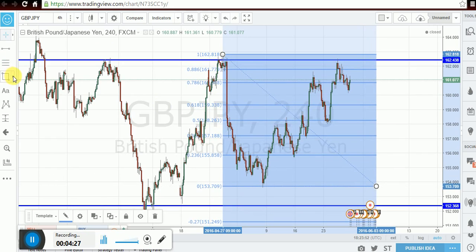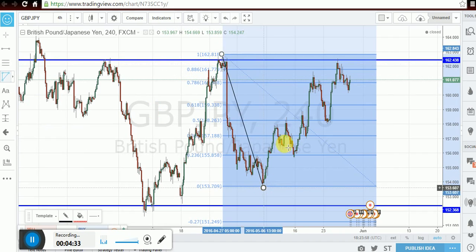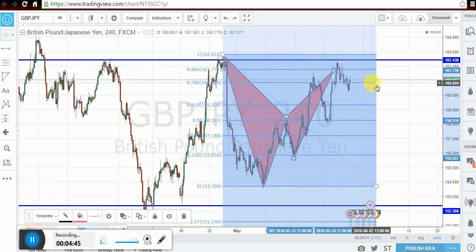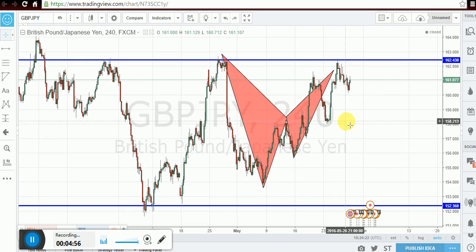So if we look at this, let me bring in my Fibonacci. We got a 50% retracement. The market coming into and completing the Bat pattern right there. So we can see that the markets have already started to reverse. But obviously, if I had taken this trade, I would have put a stop loss of more than 150 pips, which is definitely out of my pip range. So I did not take this trade.